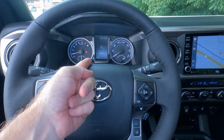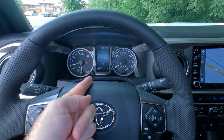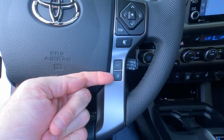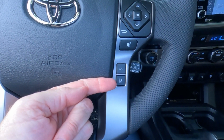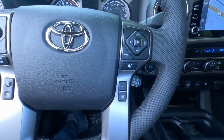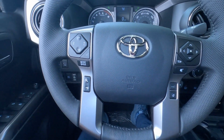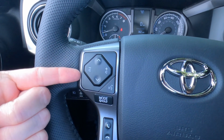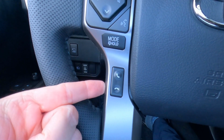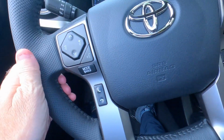Fingertip controls for the information center up here in the gauge cluster. Fingertip controls for the dynamic radar cruise control settings, lane departure or lane tracing settings. Cruise control still old school down here. Works just fine, just located a little differently. Over on this side, sound system controls, volume, change the radio stations, voice activation, Bluetooth connectivity for your smartphone. So all the latest tech.